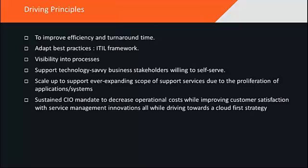We also, I'm sure you can imagine, since we're a software company, we have a lot of technology-savvy employees and customers in our organization. So we wanted to build a framework so that we can get to the point of self-service with our customers. We also wanted to be able to scale up to support an ever-expanding scope and size of service needs, just to get our hands around this proliferation of applications and systems.